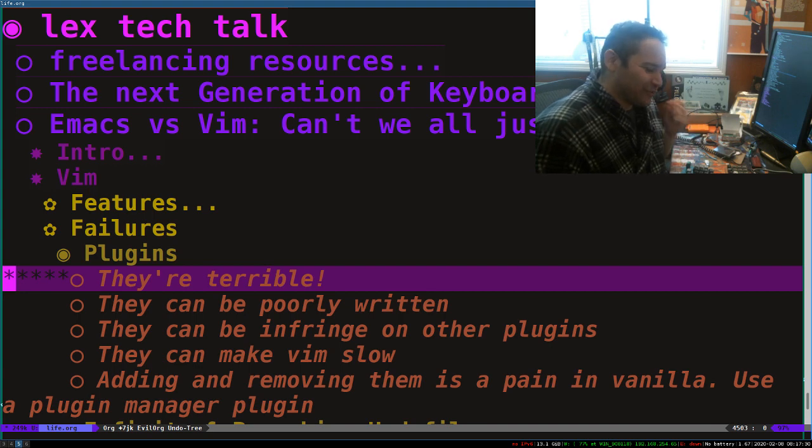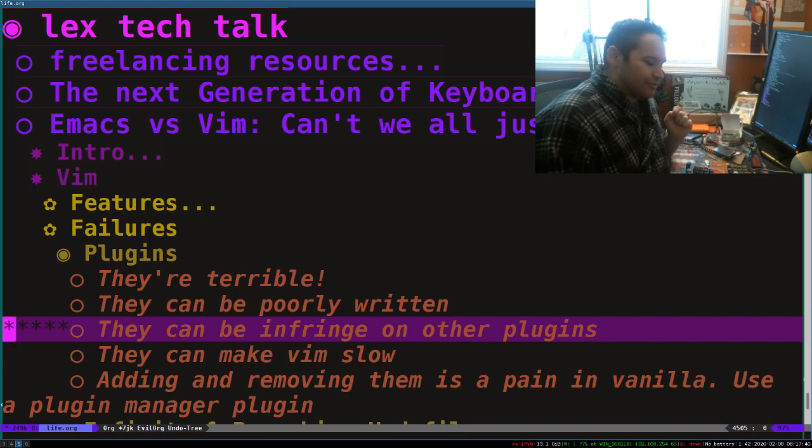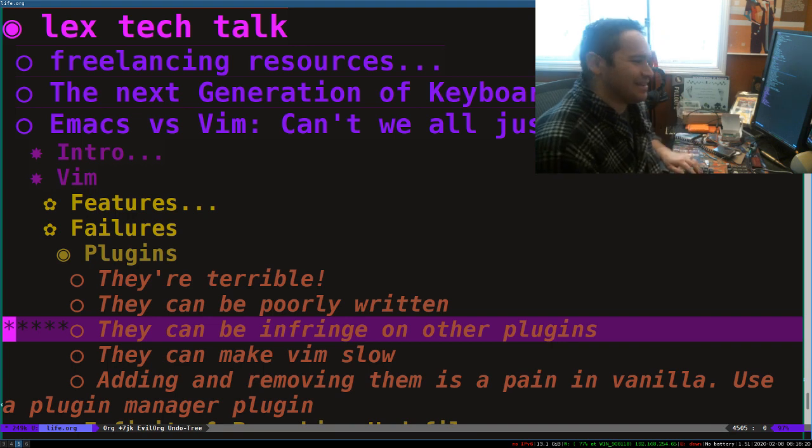Plugins are great if they're well written, if they're lightweight, if they are written respectfully and correctly. This means that if you just go adding plugins willy-nilly, these are all kind of third-party plugins, so they're not officially approved or anything like that, you can make Vim super slow. Vim is, at the time of this, and I think shortly after, single-threaded. I think they might have changed that. We'll get into that. But plugins can be a big bugbear for your Vim instance, for your IDE, using Vim as an IDE, which it is not. But people just kind of try to make it an IDE.